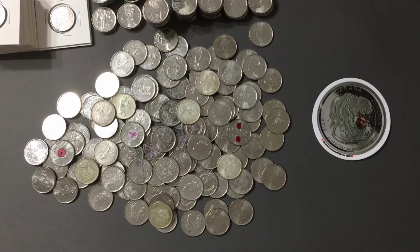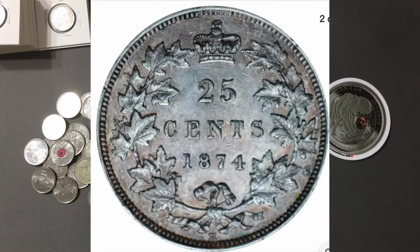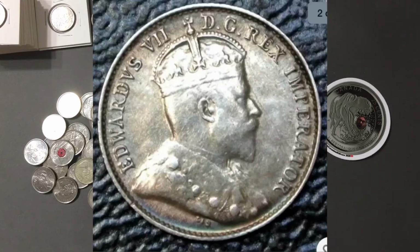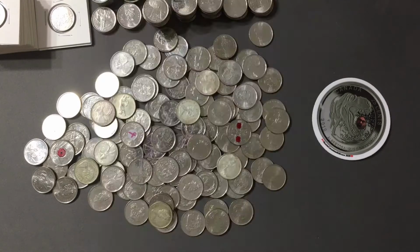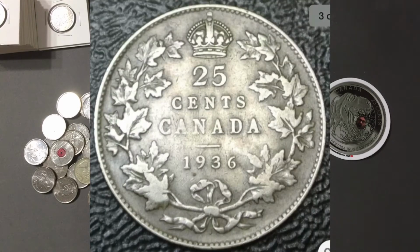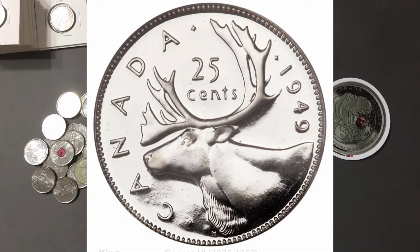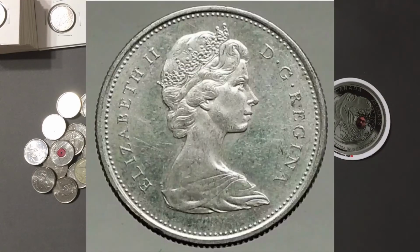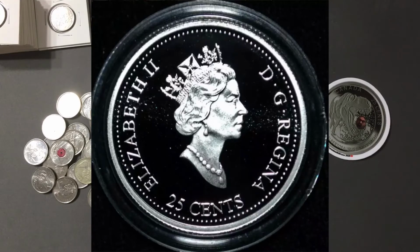Ever since 1870, through the reign of 5 monarchs, the Canadian quarter dollar said 25 cents on the reverse of the coins. It wasn't until 1999 that the Royal Canadian Mint designers moved the 25 cents to the obverse below the image of Queen Elizabeth II. So for 169 years, the Mint was producing the coins with 25 cents on the reverse.